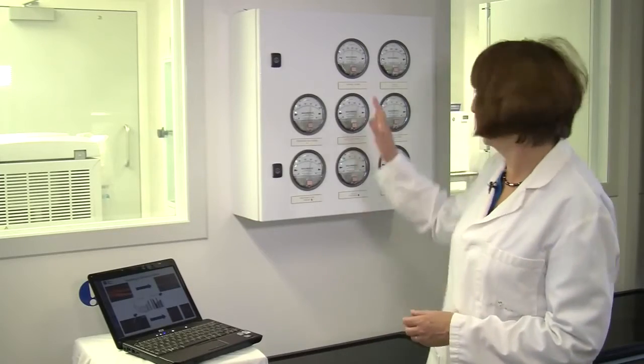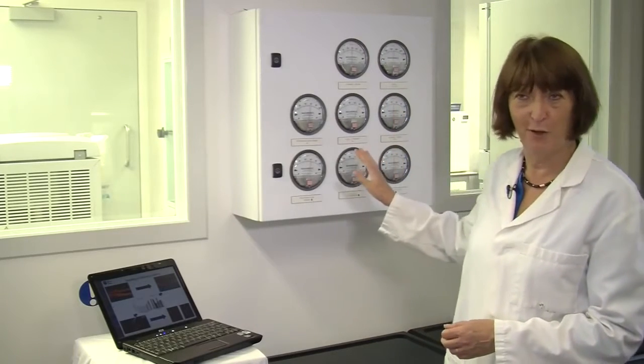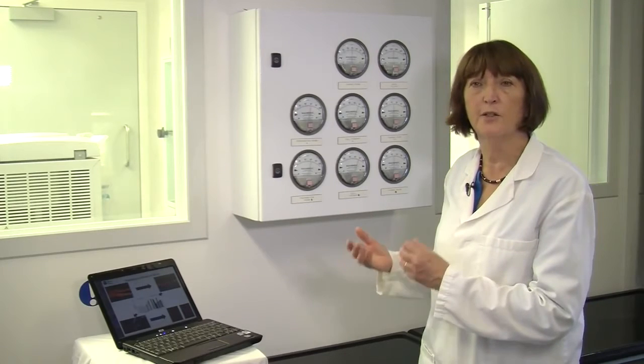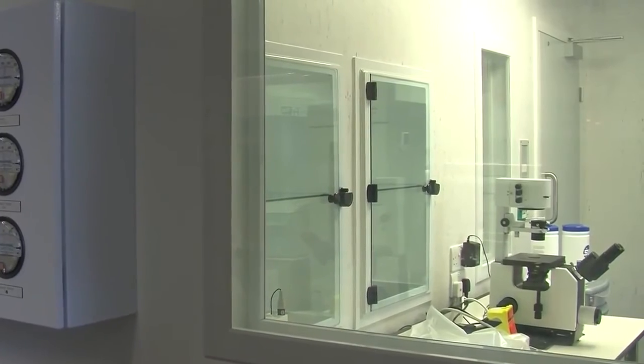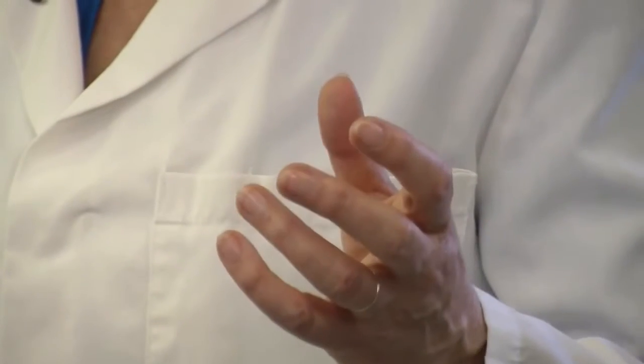What you see behind you is a suite of clean rooms. Now these, as the dials imply, have got complex airflows, and they're designed so that you can culture patient skin cells under very, very clean conditions that would allow you to get accreditation by the Department of Health so that the cells are fit for use on patients.